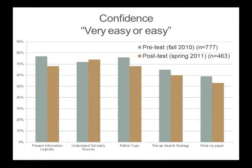And basically what happened was that over the course of their first year, their confidence in their ability to do research went down. Not significantly, but it did go down in almost every category except understanding scholarly sources. I haven't done a lot of statistical work on this test to see if these are significant, but just visually, you can see that by the end of the first year, our students are a little bit less confident about these abilities they thought they knew how to do when they came in as high school graduates.